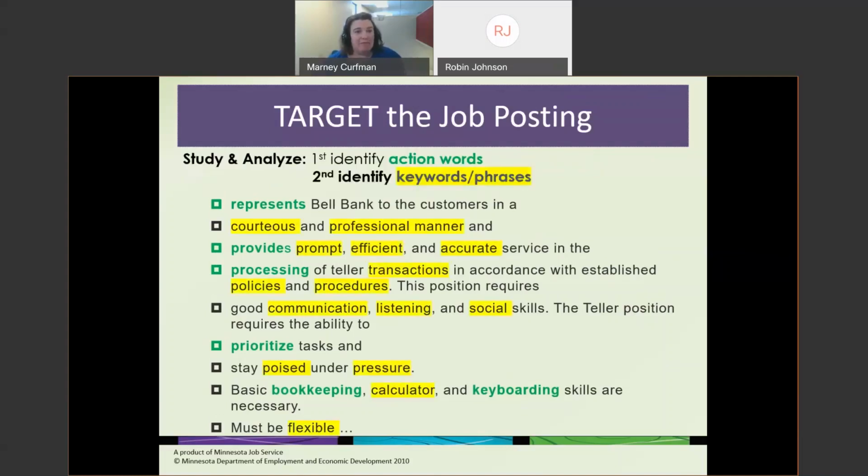The second step, after you've identified all those action words, is to look for key phrases and words that are very important to this particular employer in this particular role. You'll notice here that I've taken their small paragraph from the posting and created my own checklist. Do understand that my checklist is fluid, as I may not squeeze all of the keywords from one of their sentences into just one of my accomplishment statements.